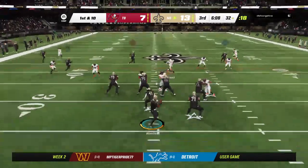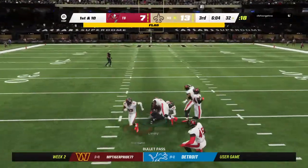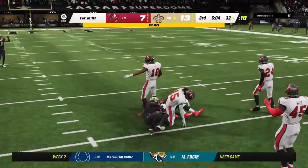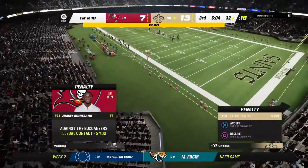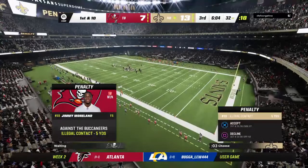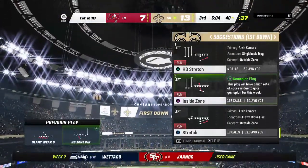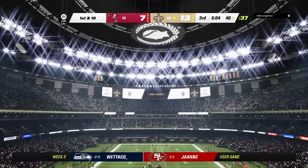Play action now. Winston. He's got a man, complete. And they've got it well across midfield down to the 40 before it's all said and done. So they elect to decline it. And why not? Just go ahead and let the play stand, and they'll take that.